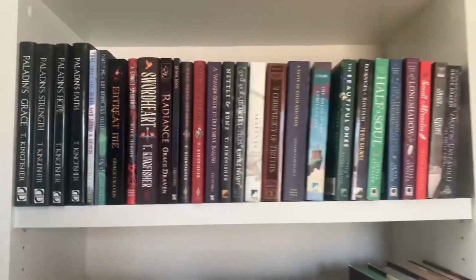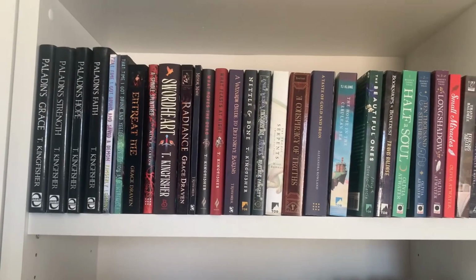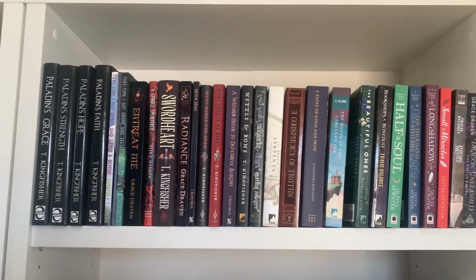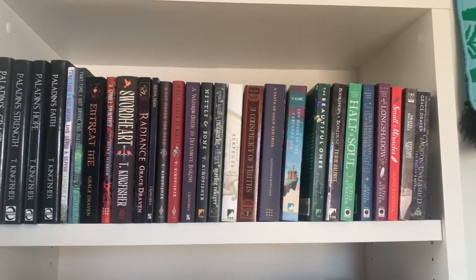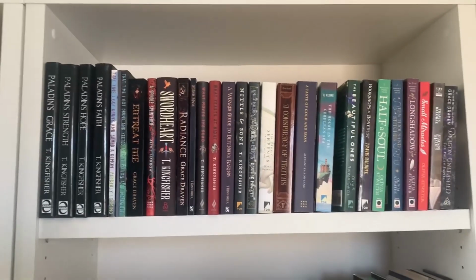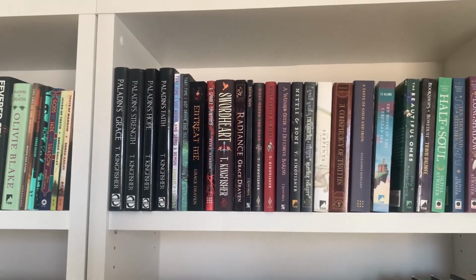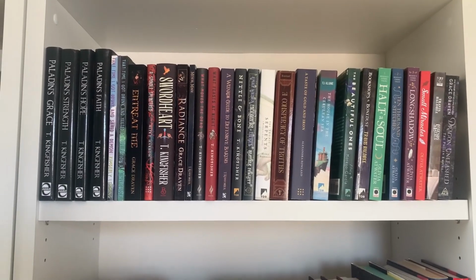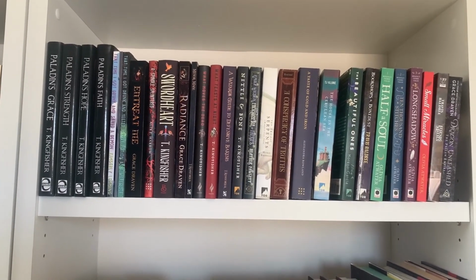So this shelf, I'm really excited about. This is something I've never done before. This is a cozy fantasy / fantasy romance shelf. I'm really excited about it. I really have gotten into a couple of romantasy books, not a ton, but I've really gotten into T. Kingfisher, and I like the Olivia Atwaters. But yeah, I kind of combine them.